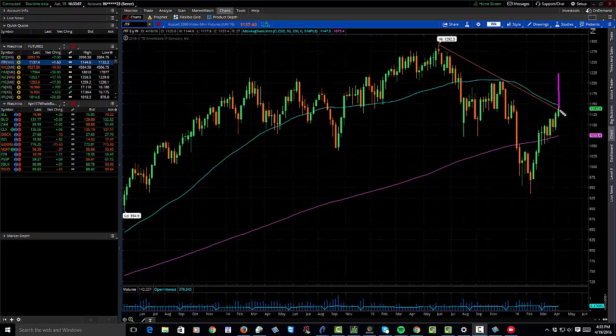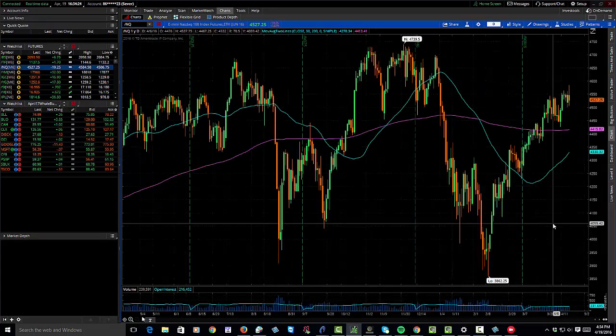I think what instead would be an easier move for the Russell to do is if it did pull back, just like what I'm looking for the S&P to do, and then set up that higher low and make that the slingshot move. Markets sometimes work much better if they take one step back to be able to take two steps forward.